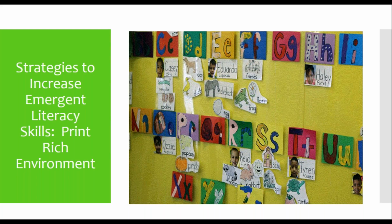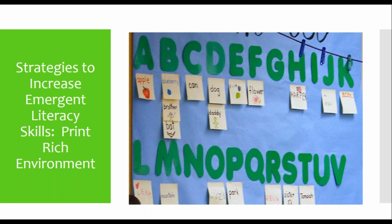Now, I know they can take up a lot of space, so I have some compact examples for you here. There's one, then the other. Now, the key with our word wall and a print-rich environment is that we want to make sure the children are interacting with it. For example, if a child drew a picture of a dog and they want to know what letter dog starts with, you would bring them over to this word wall, look for the word dog, which would typically have a picture, and then connect it to the letter D.